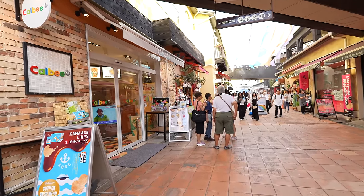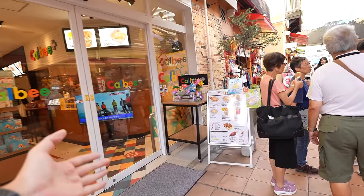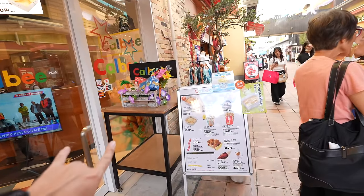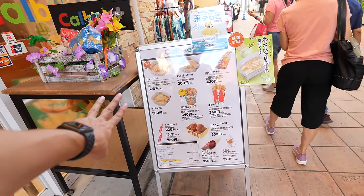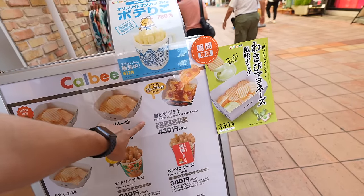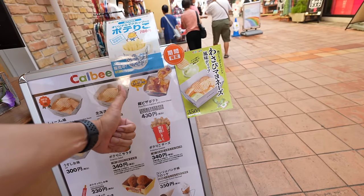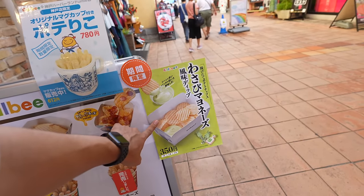Oh, they have a Kalbi Plus shop. They will just deep fry in front of you and you can eat the fresh made potato chips. The price is 300 Japanese yen. But this pizza potato one, I recommend it. It's pretty good, 430 Japanese yen. Now they have wasabi mayonnaise, sounds good too.